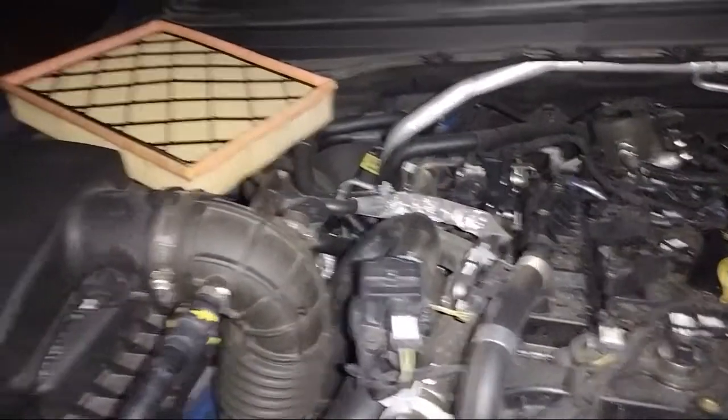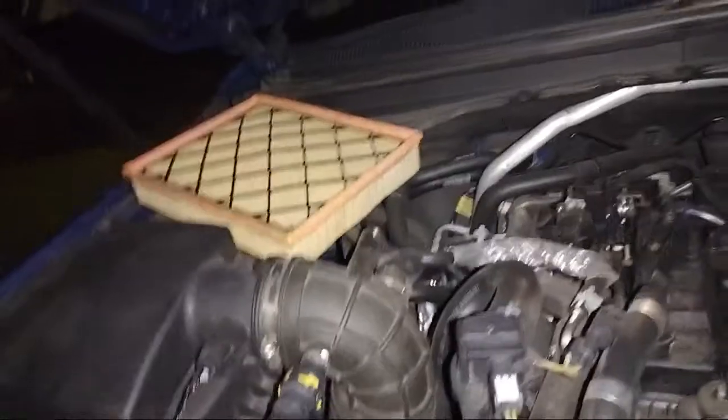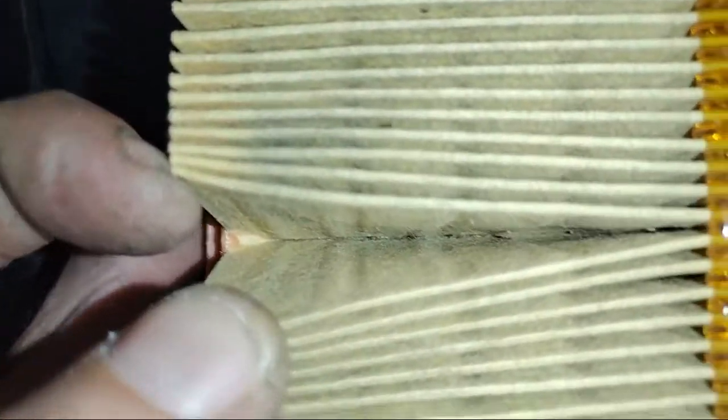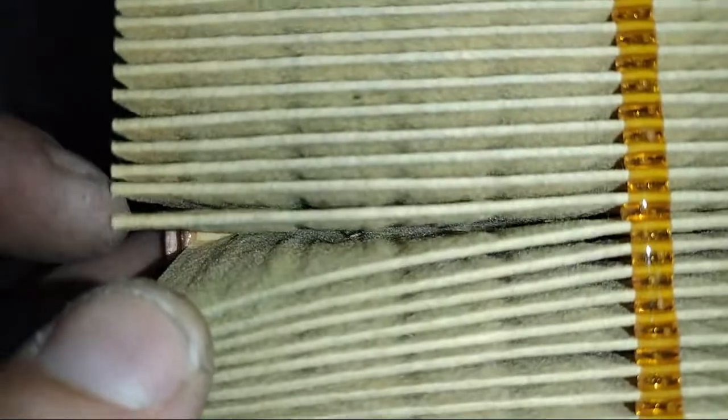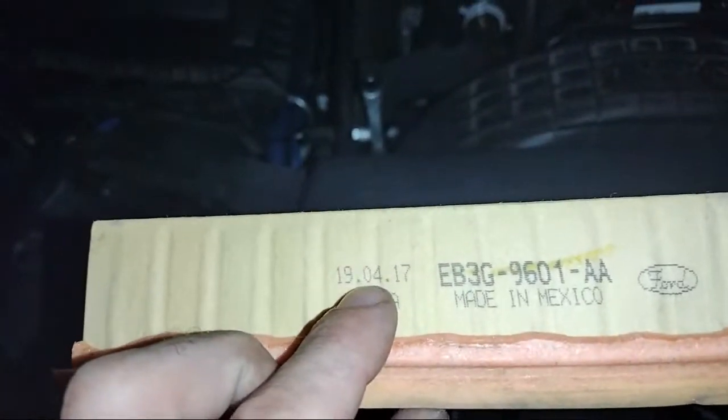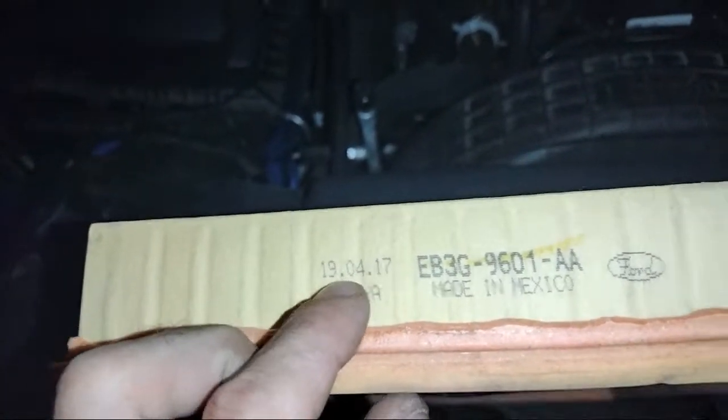Yeah, paper element. There's nothing wrong with a paper element filter. Apparently this is the filter that came in the truck. I never changed it. It's not dirty. It's got the date on it. My truck's a 19, so this one was put in April 17th of 2019, and that's exactly when my truck was built.